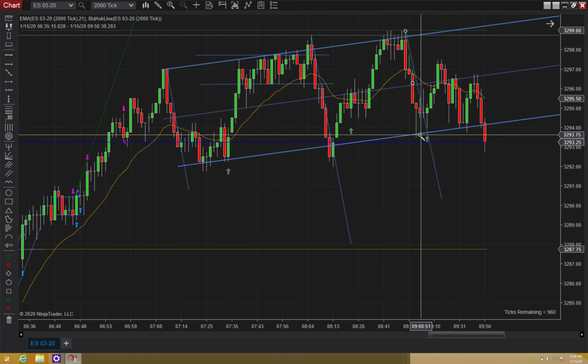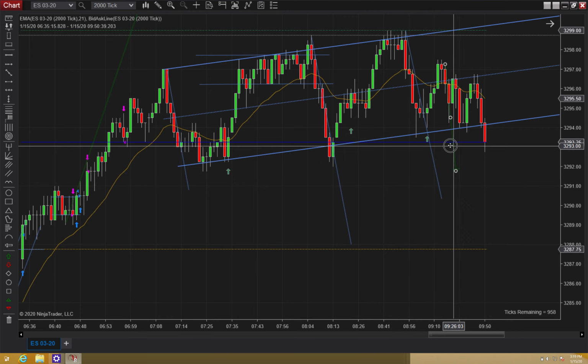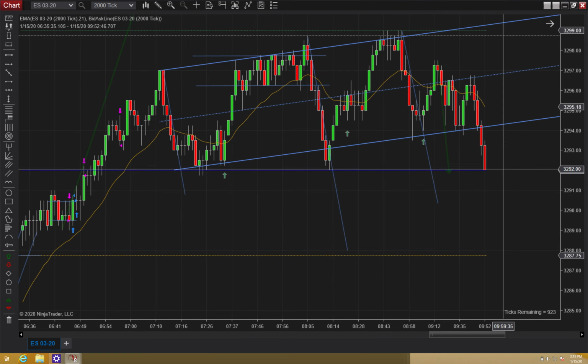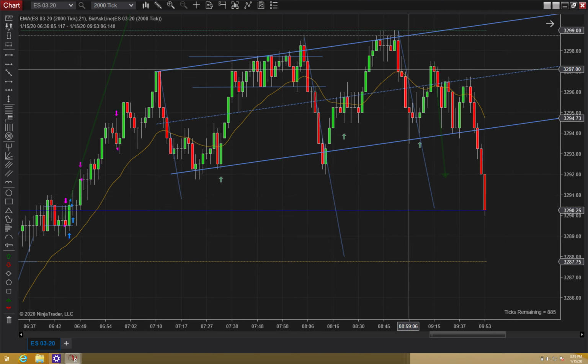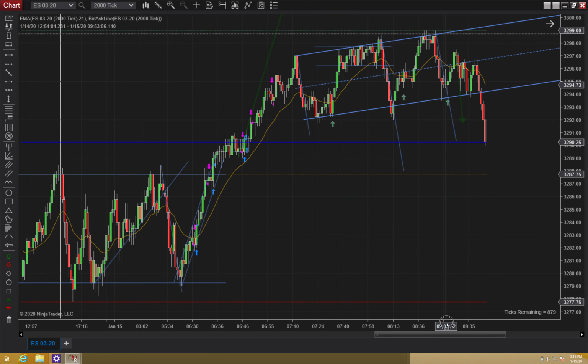And then what I'll do is just measure this leg 1 and then see how close to that measured move we get. We go right to it and past it. So this is definitely a stronger trend than we anticipated.